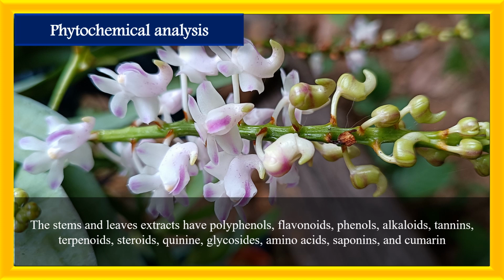Then we come down to the phytochemical analysis. This particular orchid possesses stem and leaves particularly. The extract possesses polyphenols, flavonoids, phenols, alkaloids, tannin, terpenoids, steroids, glycosides, amino acids, saponin, and coumarin. So these particular compounds are found in this orchid.